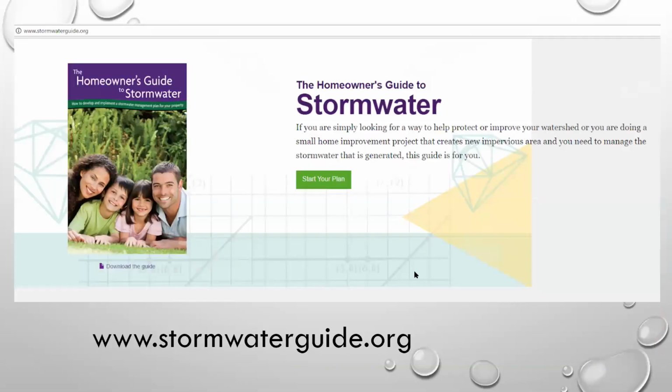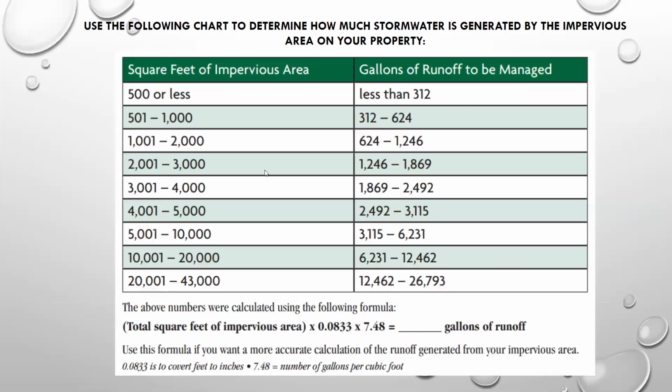So this is a great guide. This is put together by Penn State, and you can go to stormwaterguide.org, and it's a great way that you can actually start evaluating your own property and trying to figure out how much stormwater you have actually leaving. So these are some of the charts that come from that stormwater guide. And again, I encourage you, if you have a little time, to go to that guide and download it and take a look at it.